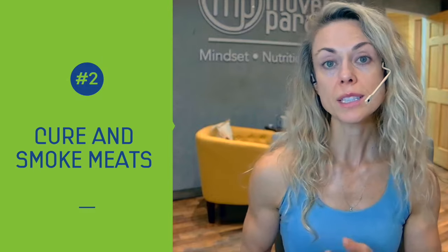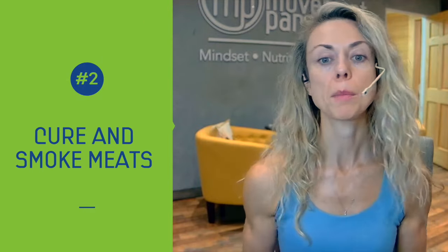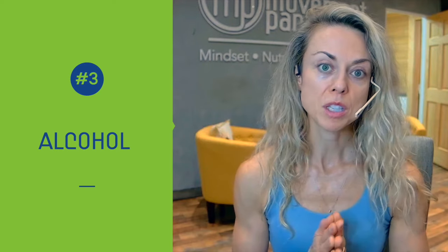Then we have cured and smoked meats, so salami, pepperoni, bacon. Alcohol is a really big one, especially red wine because of its fermentation and its histamine content. And alcohol is also histamine liberating, so it can increase overall histamine.